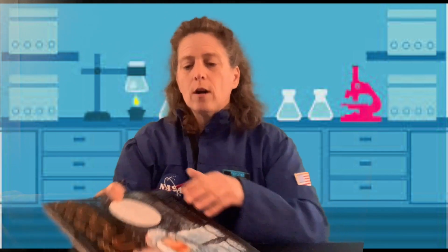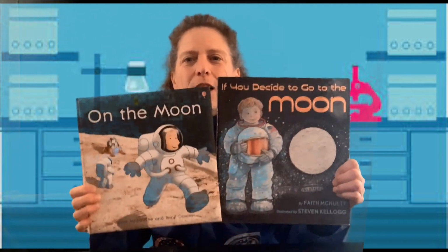If you like learning about the moon and you want to read some more, here are two excellent books that I like. Feel free to check them out from the library.